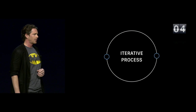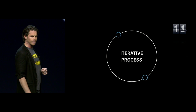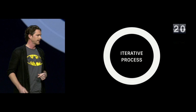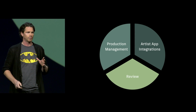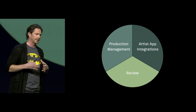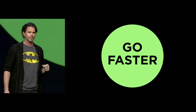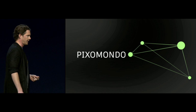Shotgun connects artists, supervisors, and editors in new ways, no matter where they are in the world, increasing the speed and agility of the creative process. Production management, artist app integrations, and review, all connected together to connect your teams together so they can go faster. Shotgun has helped Pixelmondo succeed in a tough modern production environment.